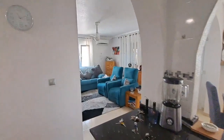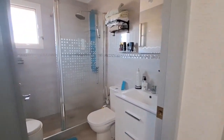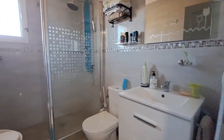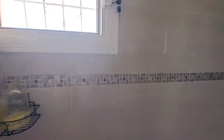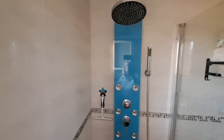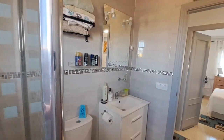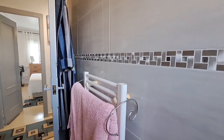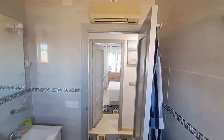So let me go inside and around through this link corridor, which leads to another shower room. So this shower room has a nice vanity unit, WC, and your shower screen. It's all done in a blue accent. And you've got this modern shower in here. Okay, it's all fully tiled. And you've got these lovely squares on the glass as well. You've got a nice strip around the tiling, and you've got an electric heated towel rail there as well. You also have your heater and aircon above.